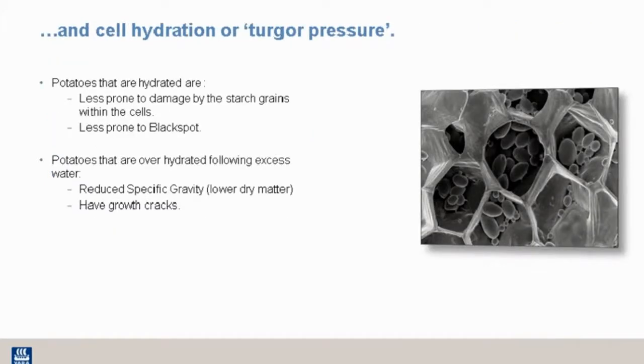The other side of that we see when it comes to tuber quality, as well as that cell wall, is actually the cell turgor pressure. That's another, or the hydration of the cell. That's another real sort of common theme running through achieving high potato quality.